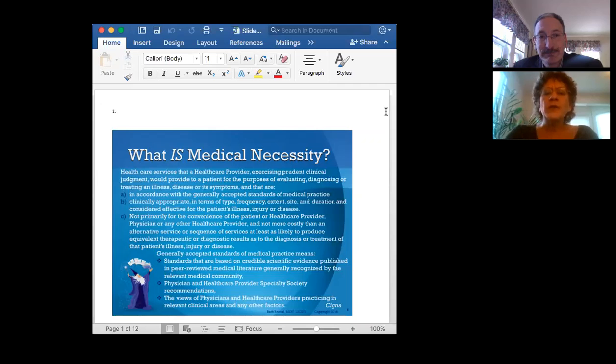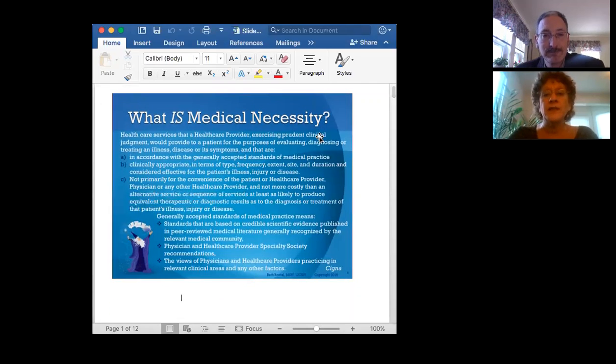Yeah, first I'm going to give you the definition. If you would put this slide up for what is medical necessity so that I can see it and everybody else can see it, that would be really great. Perfect, thank you. So I'm going to read this, and bear with me, everybody, for when you're listening to this. This is the definition from Cigna. I got it off their website a few years ago when I first started teaching this. So just bear with this definition.